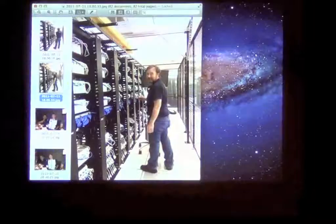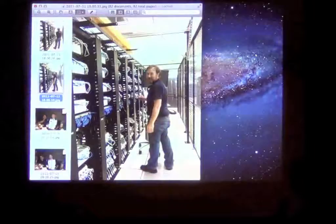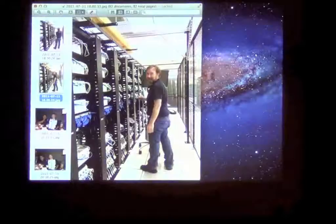So it's like, you won't lose all your things if you lose a rack. So that's pretty much it. I don't think I have any more data center pictures on this one. So, any questions? So, why did you use this and not the Xserve machines?